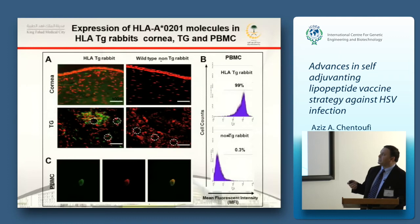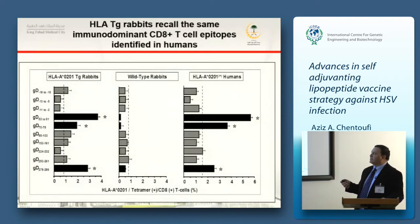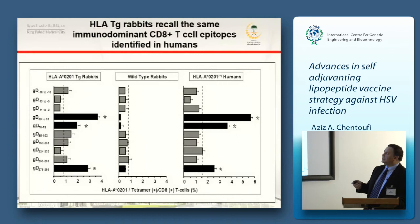So they express HLA class 1 in the cornea and the trigeminal ganglia, and this is the non-transgenic rabbit control, and also on peripheral blood mononuclear cells. So also here, using tetramer HLA class 2, these peptides show the same recognition profile in HLA transgenic rabbits as in humans. And we can see that these 3 dominant epitopes that are recognized by asymptomatic patients are also recognized in our HLA transgenic rabbit.